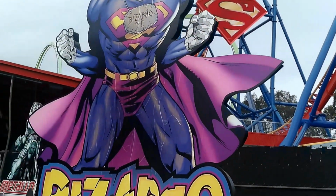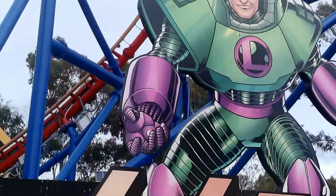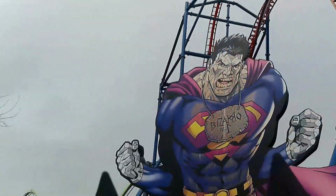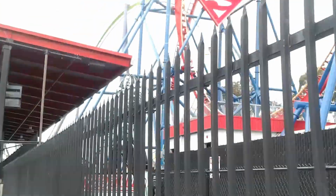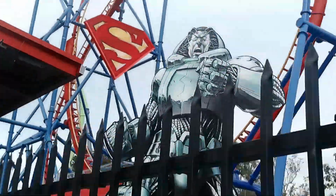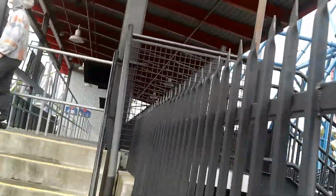As you can see, one of the elements I really like about this ride is how it builds up the Superman villains. Lex Luthor, we have Darkseid over there, Brainiac, Bizarro, Metallo. That's fun, highlighting the enemies of Superman. I'm gonna go up on this platform and see if I can get a good view of the Wonder Woman construction.